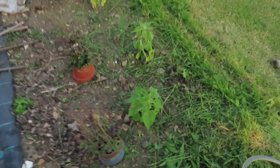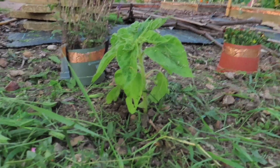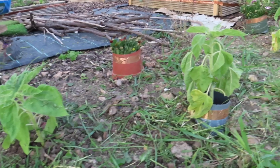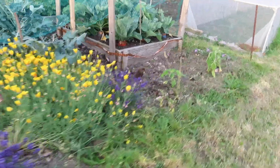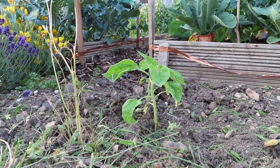and I've put in a few extra little sunflowers down here. So these are teddy bear sunflowers. They only grow a couple of feet tall, and they've been coming along nicely in the greenhouse, but they're not going to get any bigger in the pots, so it's time for them to go outside and face the real world.